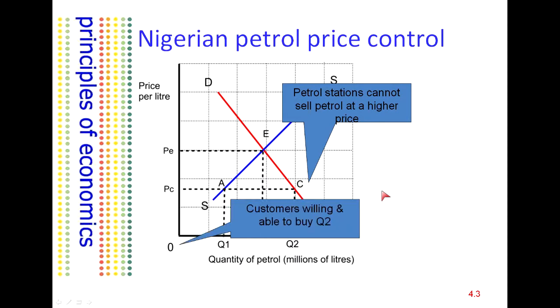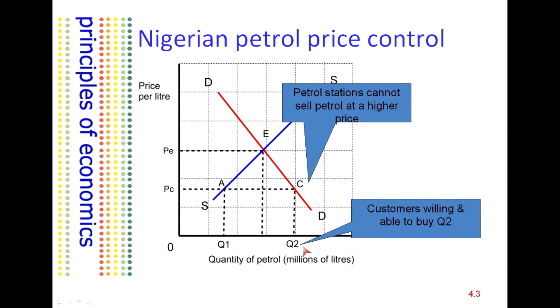So customers are able to purchase the quantity Q2 at that price. And quite obviously, if the price were higher, fewer people would purchase fuel. So low petrol prices are popular and vote winning for customers. On the other hand, domestic refineries are only prepared to supply Q1, which is somewhat less than Q2. So there's obviously a shortage of petrol from domestic sources equal to the distance AC.